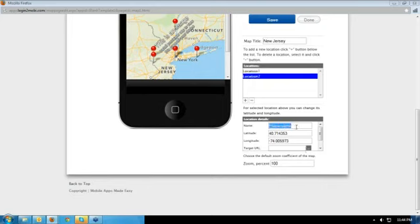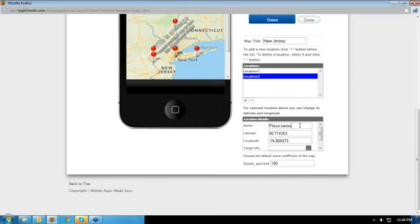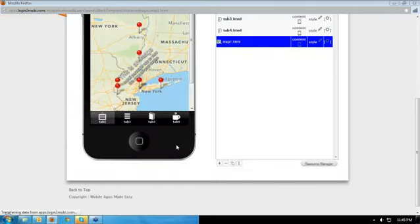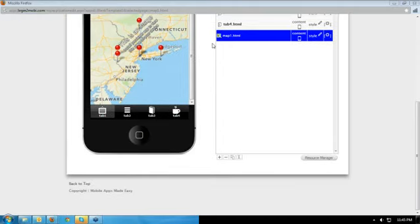You can even change the location details here, target URL, and so on. You can even have the latitude and the longitude. You could even have the place name. Okay. It's up to you where you would like to actually have the place name added. So this is how you actually create it. Just save and then hit done if you already have the locations you would like to have added.